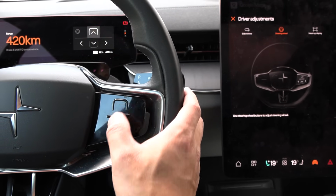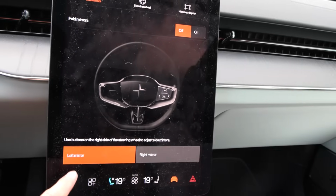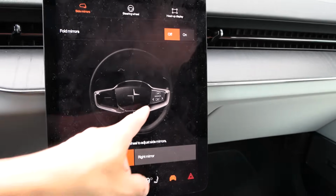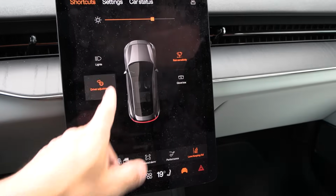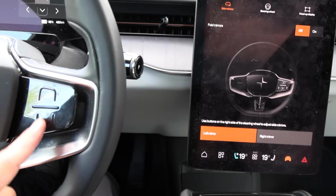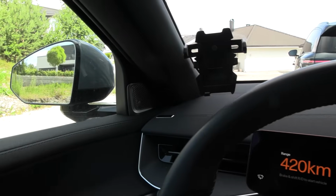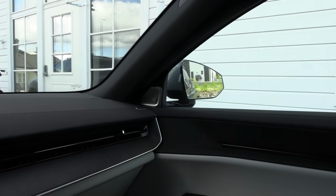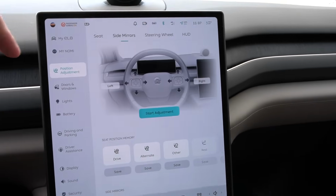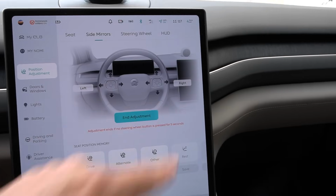Do we have the same lag in Nio? But here, when you adjust the side mirrors, you have to choose whether you want to adjust the left or the right, but you always use this side of the steering wheel. Then it is better. I was too slow, so then it is better. Okay, but that's kind of clumsy. I mean, this actually works like Tesla. Now you adjust the left side, and then it doesn't have any smart stuff like the EQS, where it detects that you're pointing that way and then automatically adjusts that mirror. No, there's no alien technology like that. But in the Nio, you go to side mirrors, and once you start adjustment, you use this to adjust left and that to adjust right.